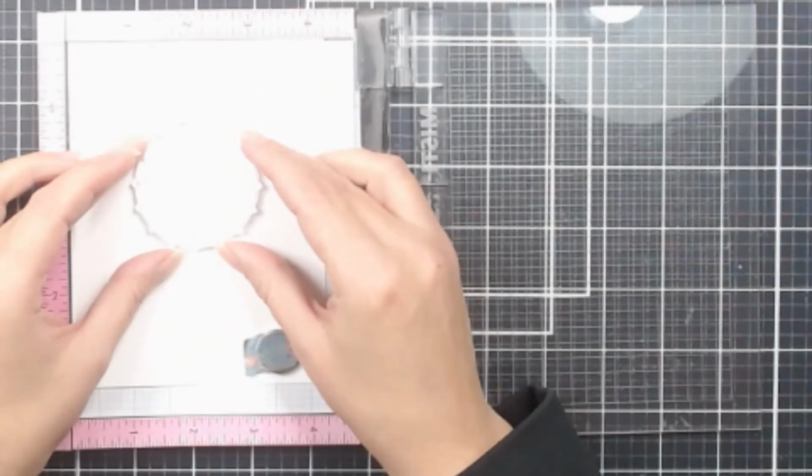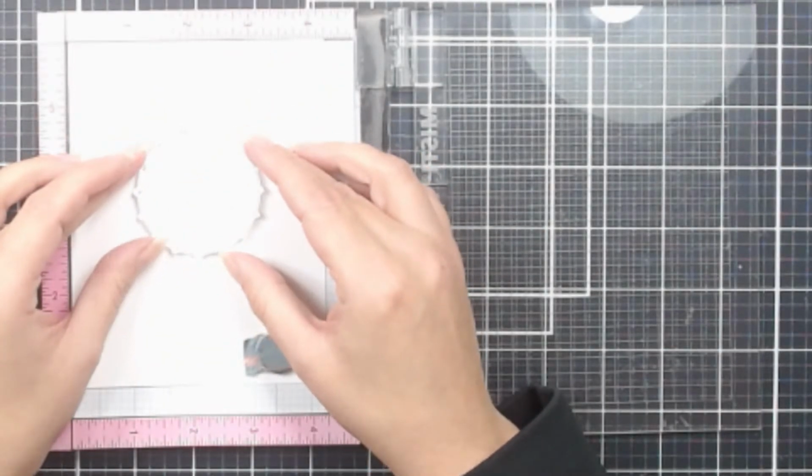Next one. Again, I'm lining up that dot.